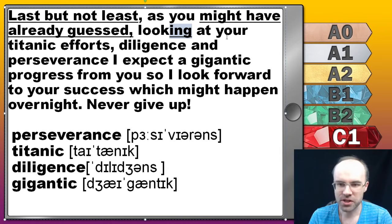Not just at your great efforts, but at your titanic efforts. So really unbelievable efforts. So we admire these efforts. Titanic efforts. Diligence. You're so hard working indeed, right? And perseverance. I can also say persistence or perseverance. I expect a gigantic progress, a great progress. We normally see actually this expression with a. That's why we also use a. A gigantic progress. I expect a gigantic progress. So we need to memorize it from you.